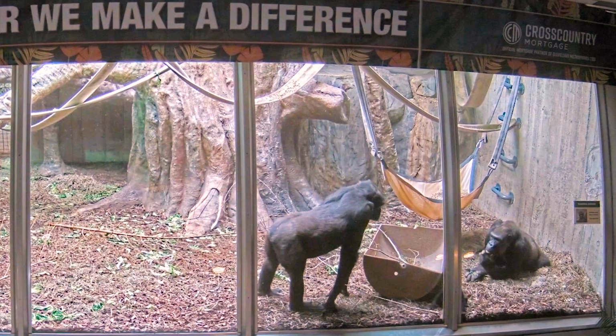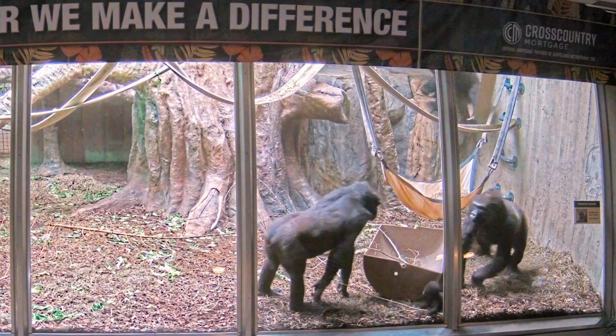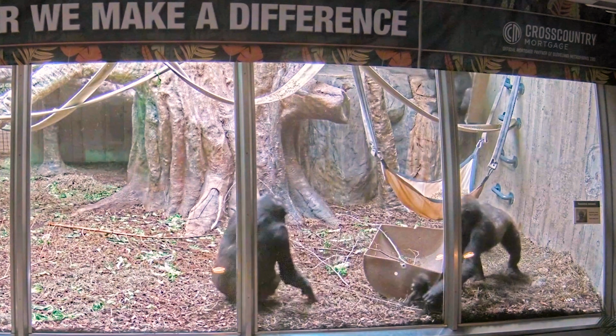One observation that has been amazing is that his birth mom, Nanika, actually approached him the other day and touched him, and that's the most interaction we've seen from her. So we see her really starting to interact with him more as well, which is great for her and for him. We're excited to continue to be able to share Kayembe's journey with you. Guests can now get even closer to the baby and the troop, so please come on out and see how Kayembe has grown.